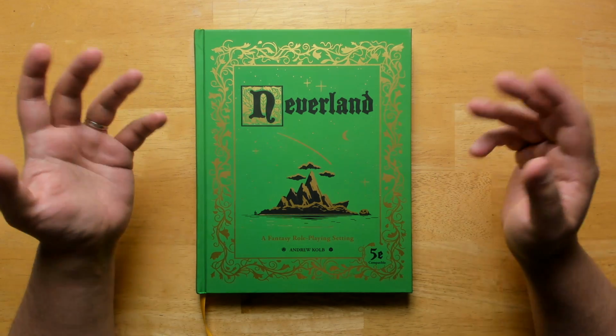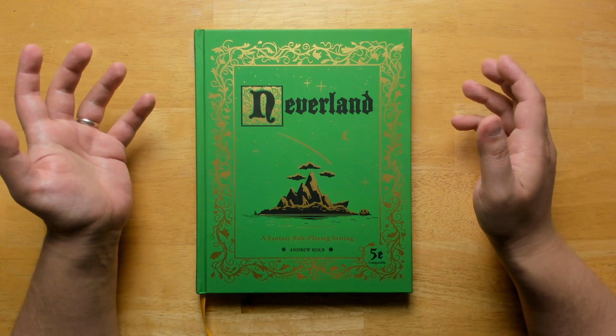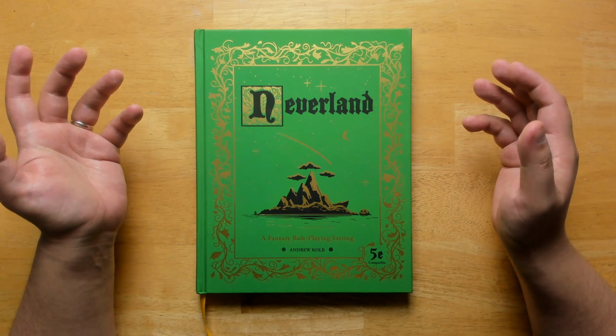As I mentioned before, it is $25, which is an absurdly low price for a book of this quality. It's one of my favorite things that I've bought this year. I'm super stoked to keep reading and digging into it.